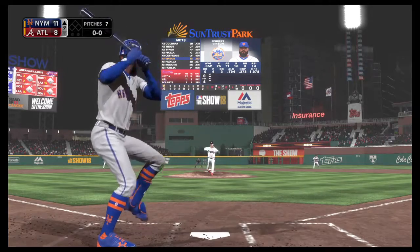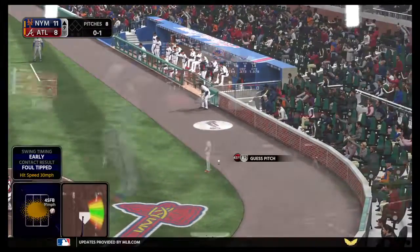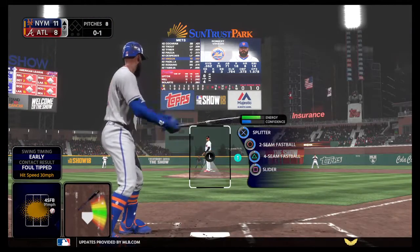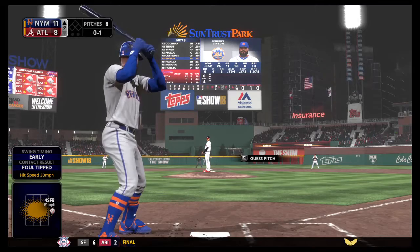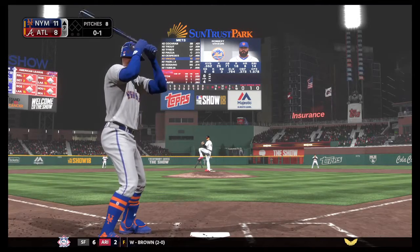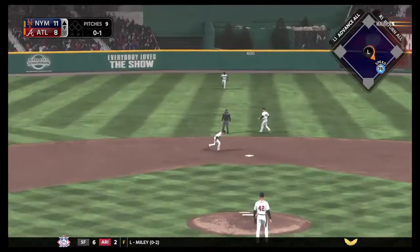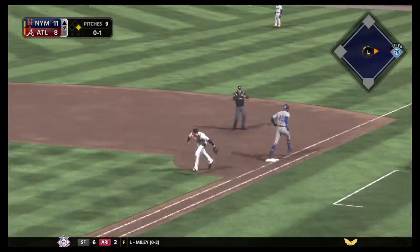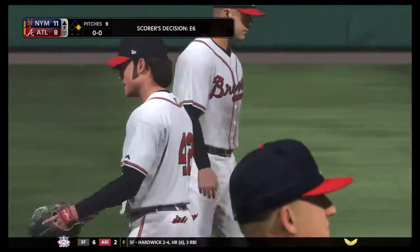He's set. Here it comes. Very weakly on the ground. That's a foul ball. Here comes the 0-1. Ground ball sent back up the middle. To his left, pops. And the throw is wide as it pulls the first baseman off the bag.